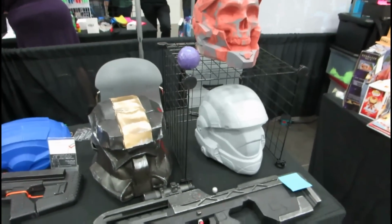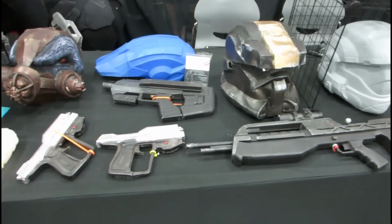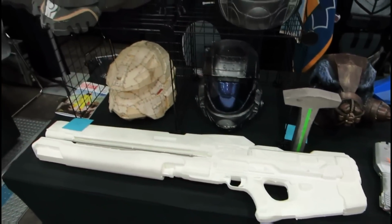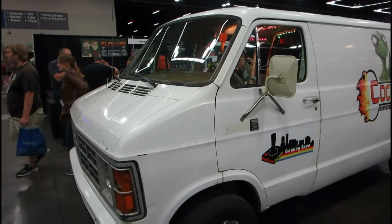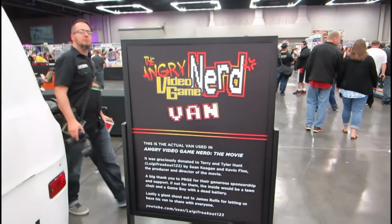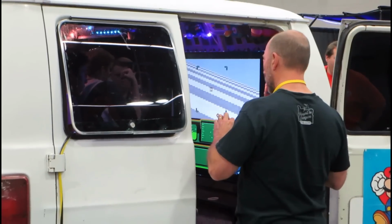Nearby, there was another fella who was part of a local costume making group. And he had some great-looking Halo items there that were handmade and fantastic quality. There always seems to be a tendency for vehicles to show up at the Portland Retro Show. Last year it was Kit from Knight Rider, and this year the Angry Video Game Nerd brought his van along. Not sure what that was all about, but it was.